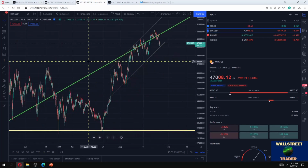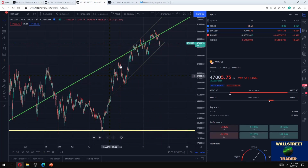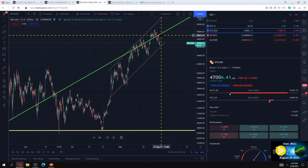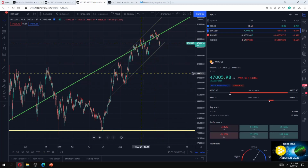Bitcoin's on a good path. We're still in the channel, the upward channel. It's just on the bottom end of it, so I'm not a fan of that. I wish we would go a little higher, but it's okay. As long as we're still in the channel, that's what's important.